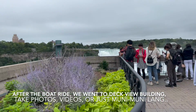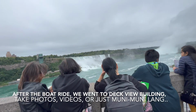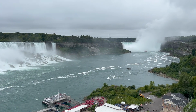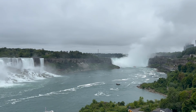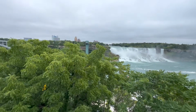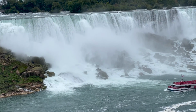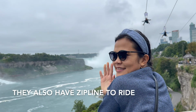This side, this is the upper deck view, so we'll see there. Yeah, there you go, zip line.